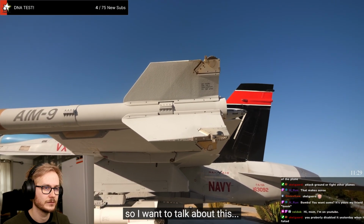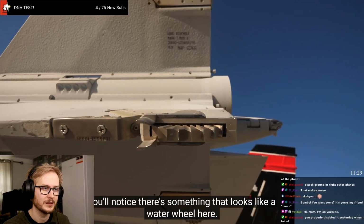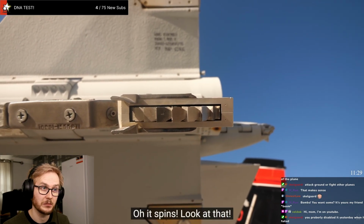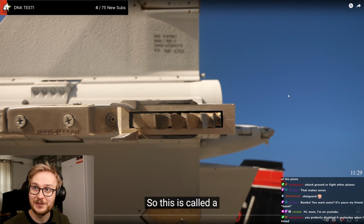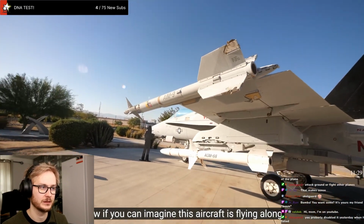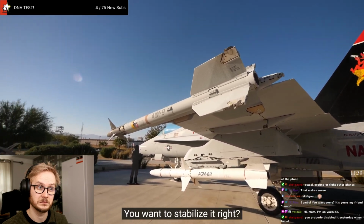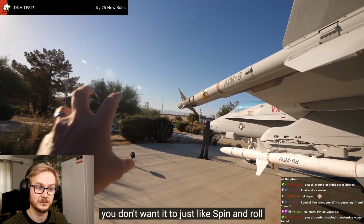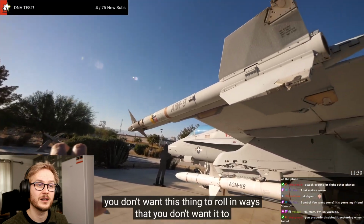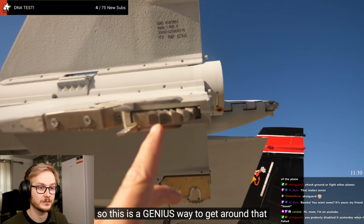Look at this. So I want to talk about this. If you look closely, you'll notice there's something that looks like a water wheel here. You see that? Whee! Oh, it spins. Look at that. This is called oddly satisfying. A rolleron. Now, if you can imagine, this aircraft is flying along super fast. You shoot this missile at Mach 2.5. You want to stabilize it, right? You don't want it to just spin and roll. You've got roll, pitch, and yaw, right? You don't want this thing to roll in ways that you don't want it to. So this is a genius way to get around that.